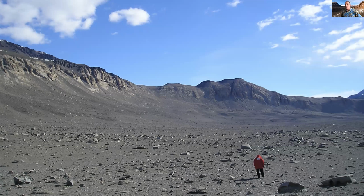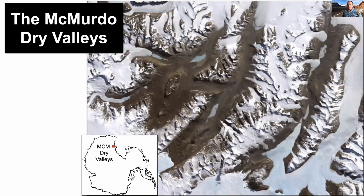It's an analog of Mars. So a lot of Mars analog research is done here because it's similar in a lot of ways to the surface of Mars. The McMurdo Dry Valleys are ice-free, and they're ice-free because the Transantarctic Mountains over here on the left-hand side block the polar ice sheet from moving across that part of the continent, leaving them ice-free.